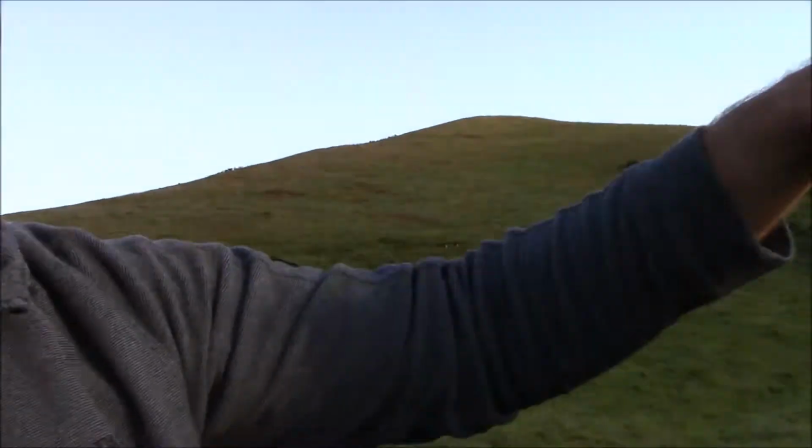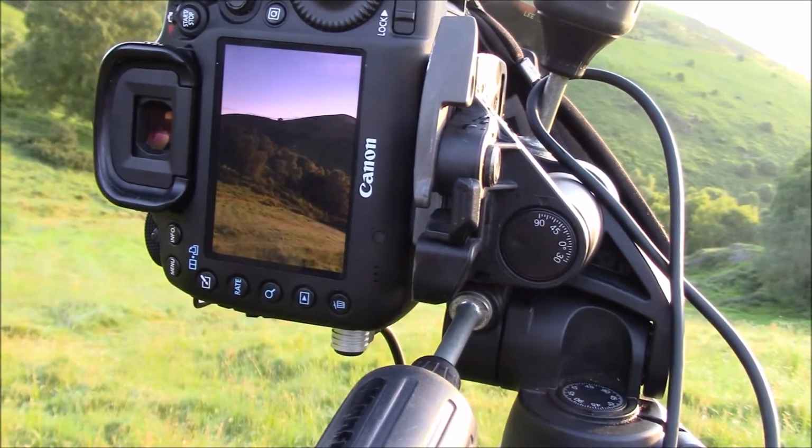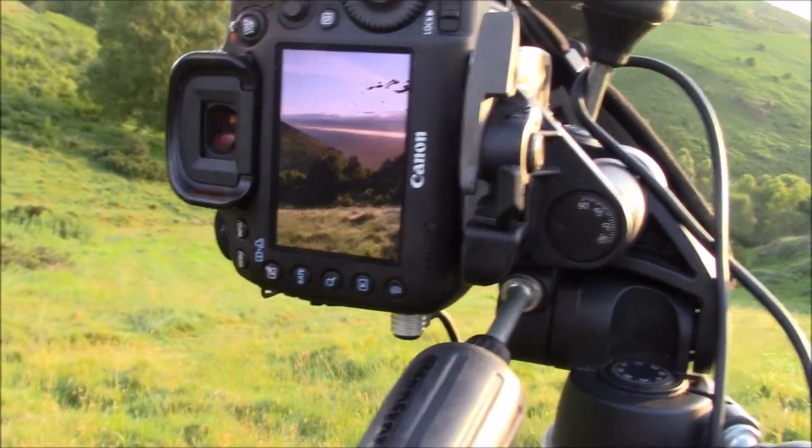I don't know if you can see on the back of the screen, but I've taken a few shots, and I'll see if I can show you what I've done. Okay, it's quite bright in places, so I have followed the contour of the hills around, with the neutral density filter to try and balance the sky with the foreground. I find it easier to do that when the camera's in portrait mode.